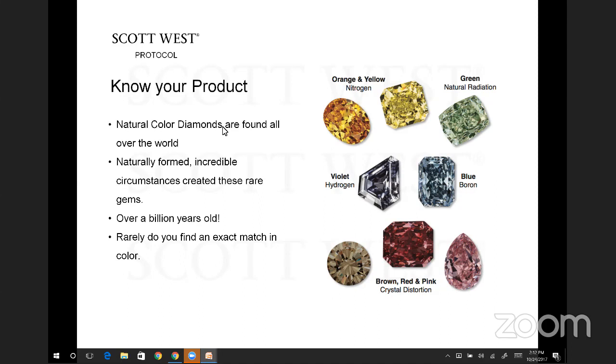Stones like the Hope Diamond and the Wittelsbach are stones that come from the Golconda region. The difference in these two regions is the Golconda region actually has a deeper, more violet kind of color on average.